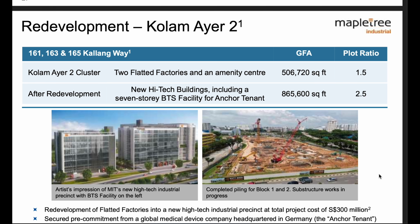Okay, redevelopment of Kolam Ayer 2. So this is their high-tech building. So this was originally the 2 flatted factories with an amenity center, so it's like occupying 506,000 square feet. But now after redevelopment, they will use more of the land to actually optimize the building. They have high-tech buildings, including a 7-story BTS facility for anchor tenant.